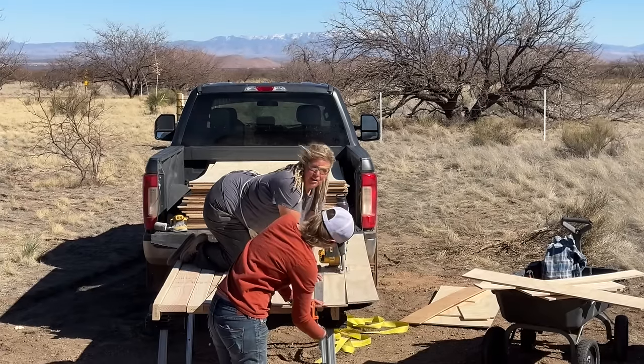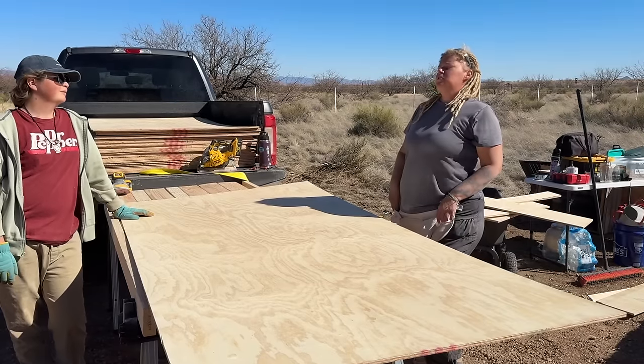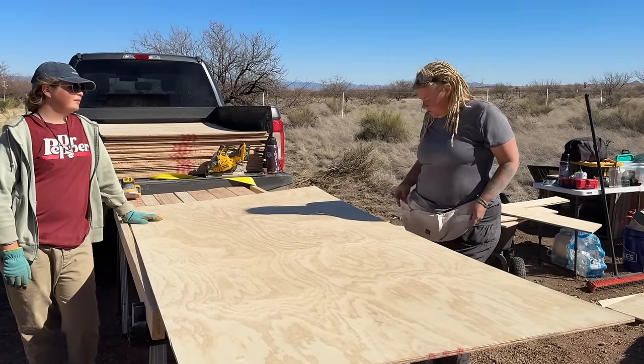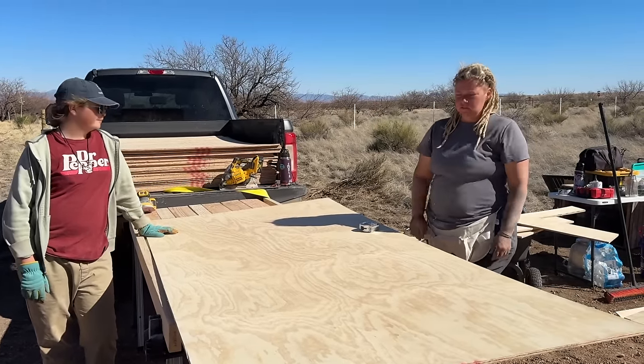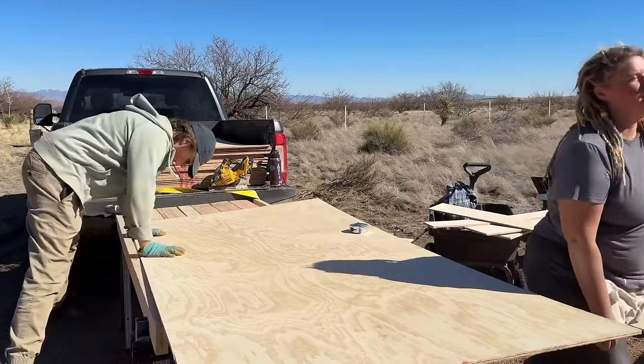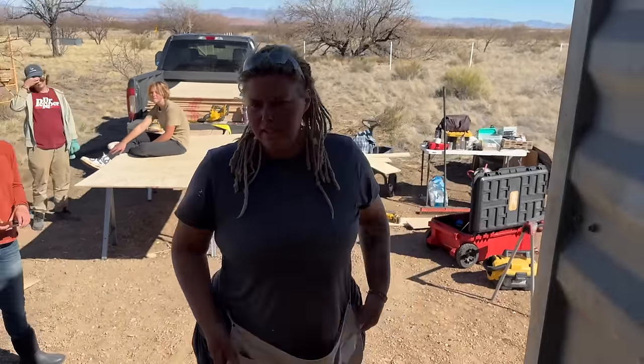What are you doing? I don't have a table saw. This is stupid. Oh, I'm so tired of cutting wood. I never thought I would say that. Where'd my pencil go? Mom! What's wrong, babe? This isn't working for me. I need a pencil.